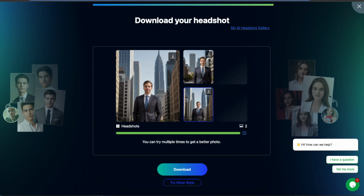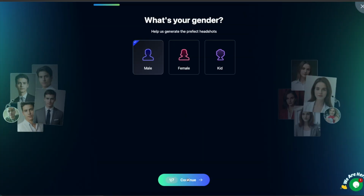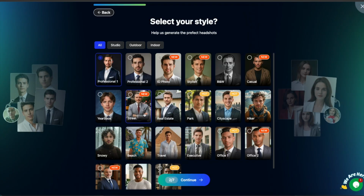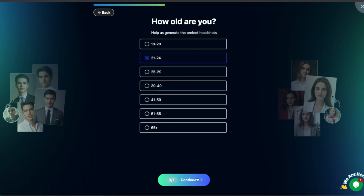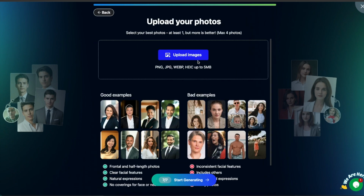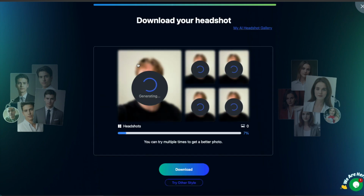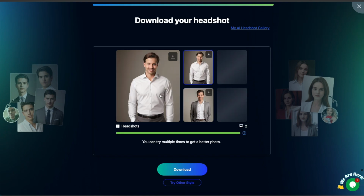And that is called headshotmaster.io, and I can actually show you how this works. So this is super easy, so you don't need to sign up. Just choose your gender, pick a style, you just click continue a couple of times, and then you can drag and drop an image here and then just hit start generating. And in only a minute or two, you're going to see a bunch of good looking headshots that are entirely free, and you can download those for free as well. And here we go.